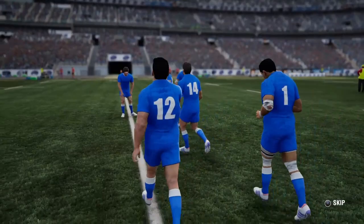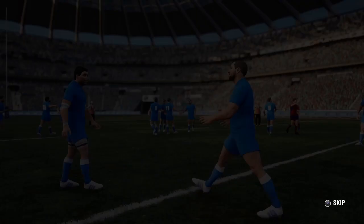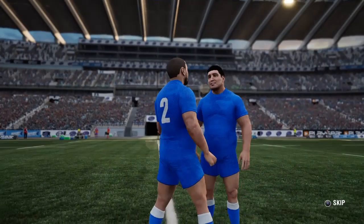Discipline letting Namibia down in the end. But what a display from Namibia after that 14-minute mark when Italy jumped into a 14-0 lead.